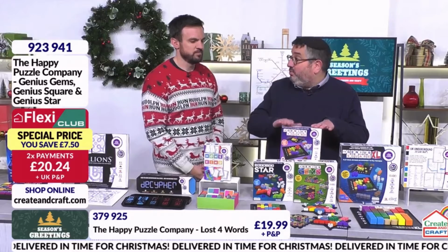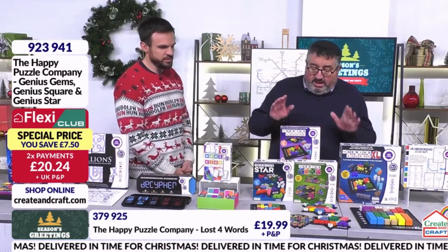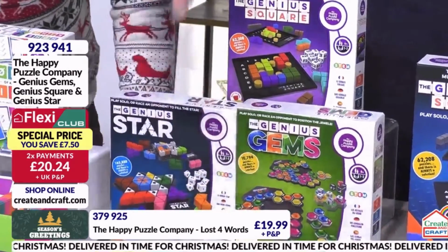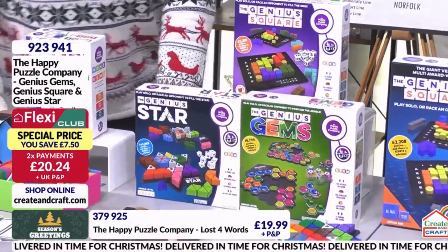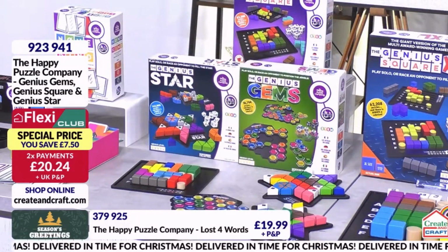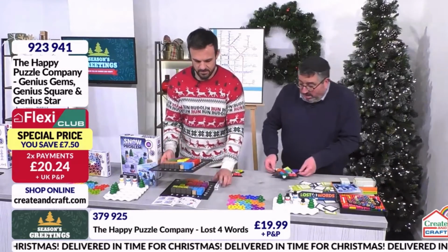Now, individually as well, they're also on offer. So we've seen the Genius Square. Yes. Okay. So now what we're going to do is I'm going to take over from here. Actually, do you know what? I've got a set over here and I've got a set over here for you as well. And we'll look at the difference between the Genius Square and the Genius Star.